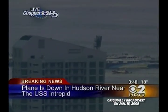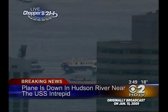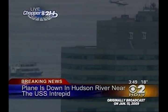This is Flight 1549, took off from LaGuardia Airport. This is a US Airways Airbus, which is resting precariously right now in the Hudson River. Apparently, this is the cause of a bird strike. Now, these are initial reports that we're getting in right now. Joe Bierman is live in Chopper 2 HD as he approaches the scene for us. Joe, what can you add to this?